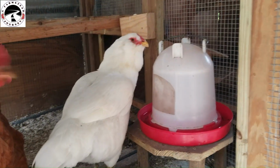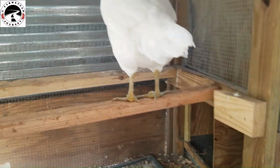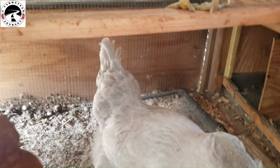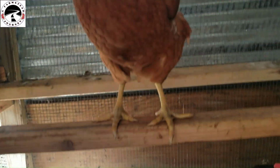Mistake number 2 is not providing enough roosting space for each chicken. When it comes to providing space on a roosting bar or perch for each chicken, it's essential to ensure that they have enough room to roost comfortably without feeling cramped. Here's a general guideline for how much space to provide horizontally, vertically, and lengthwise.